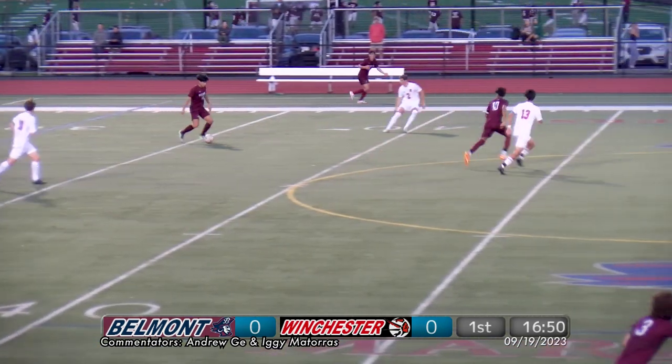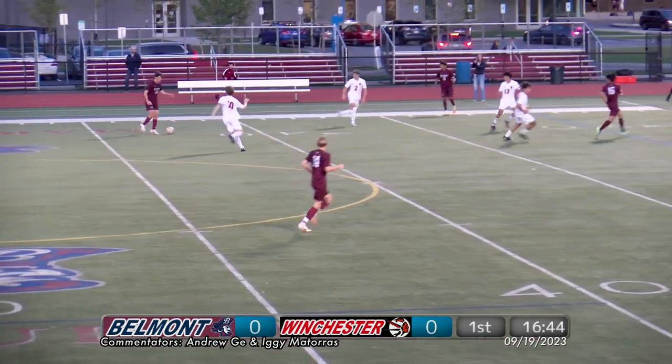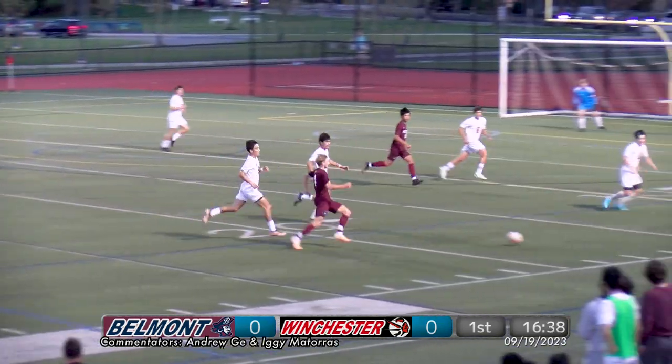Find space to play a lovely through ball to Lawrence. Plays to Satchel and out to Owen Filler on the left side. Owen Filler, can he find Andrew Schreiner making that run in behind? He can. Now Schreiner with an opportunity. What can he make out of this?